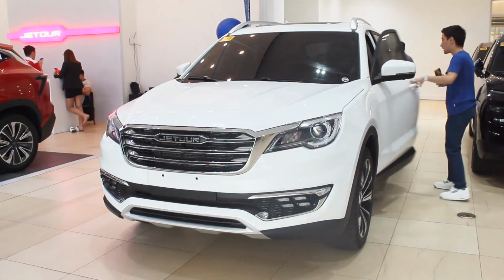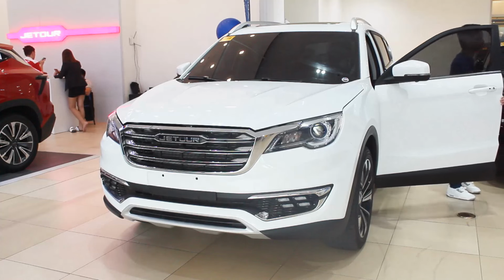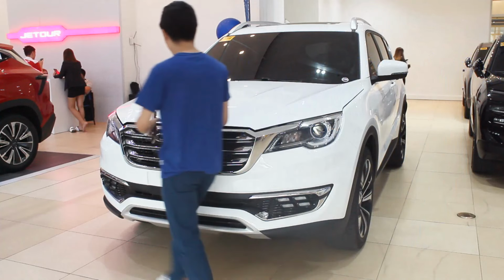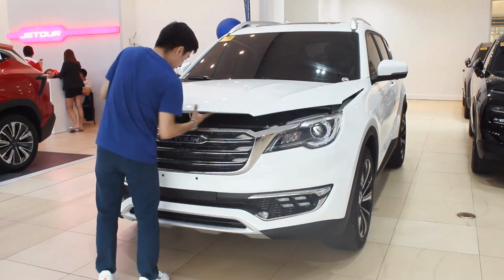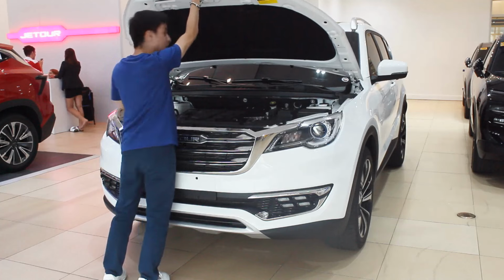Now, opening the hood of this X70 Travel, it's exactly the same as the X70 Sport and the X70 Journey, but I will still show you anyways. Like with those models too, the hood is pretty heavy, so it goes to show that Jetour knows what they're doing in terms of quality.